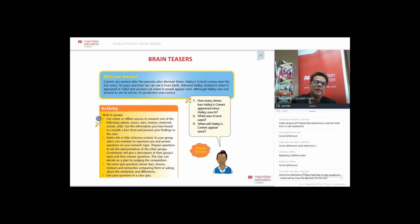Brain teasers are used throughout the book. They are often used with did you know and fact-backed information. They are here to help foster critical thinking and creativity through problem solving. Brain teasers bring to focus areas of the STEAM.